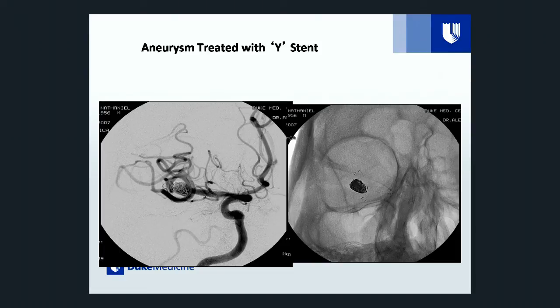Did a strand of platinum ever break and cause that problem? No, the actual coil itself doesn't break. What I have seen is that if it's not sized properly, the actual ball of coils can come out and move into another blood vessel. So this is how you treat a wide neck aneurysm if you want to pack it off from the inside.